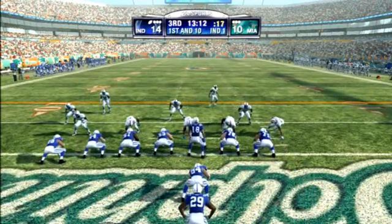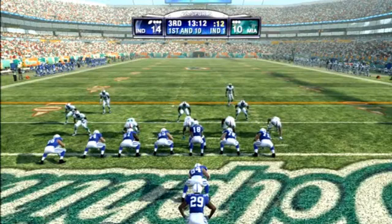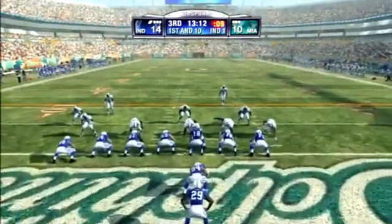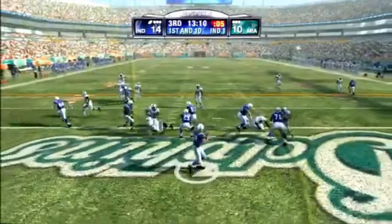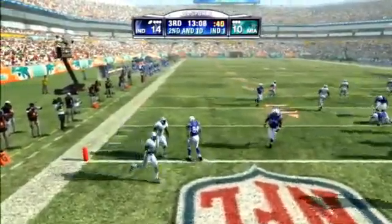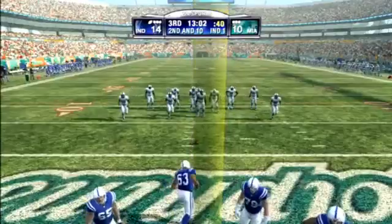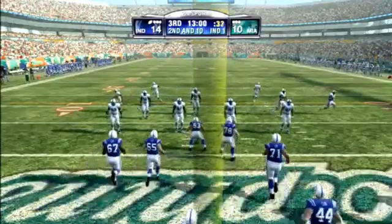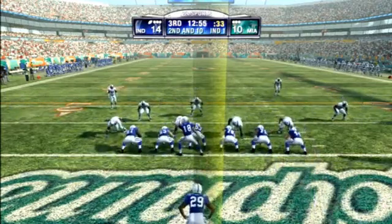Sees something and changes the play. Throws it short. Brings this one in. Not much of a gain on that play action pass. Second down now with 10 to go. Ball on their own 1. Indianapolis comes out with 3 receivers in a single back formation.